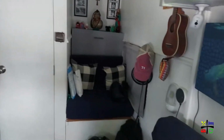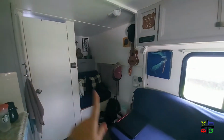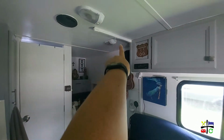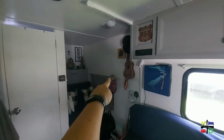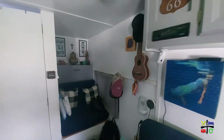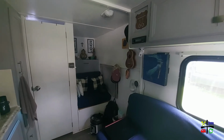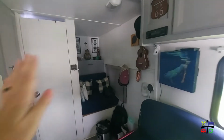But in here, this used to be, let me make it wide angle. This used to be the bunkhouse. You'll see this here, and the rails, which we ended up putting trim on to make it look prettier, but that used to be a bunkhouse. And once we were living stationary, we made it more of my office space. So I'd sit there.